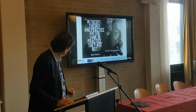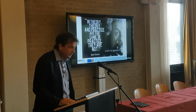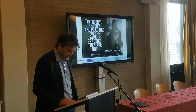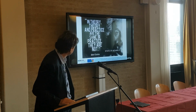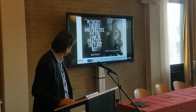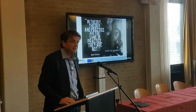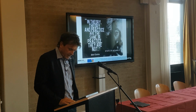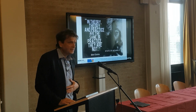Okay. The third gap is that between theory and practice. This quote of Einstein also goes for heritage and spatial planning. Theory and practice are the same. In practice, they're not. Many new concepts, indeed, in the field of heritage planning have been developed in the last decades.